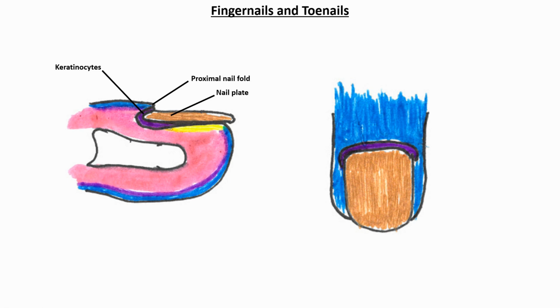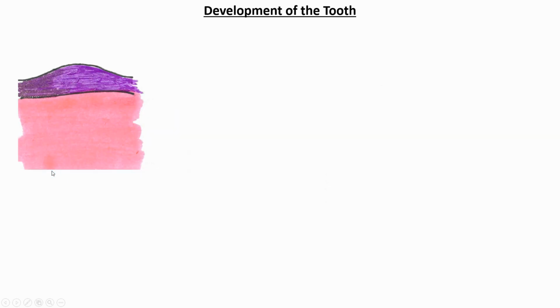Now, this is also going to be how animals develop their talons, their claws, and so forth. And one of my favorite fun facts is that a rhinoceros horn is just keratin bundled together. So this can actually be quite a bit harder than you might think hair could possibly be. But that's the power of all those little keratinocytes bundling together.